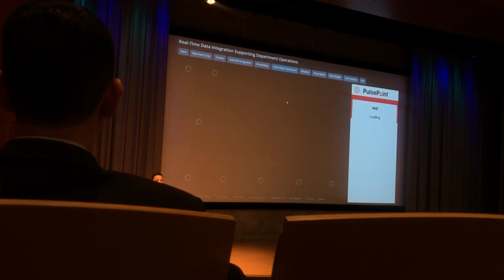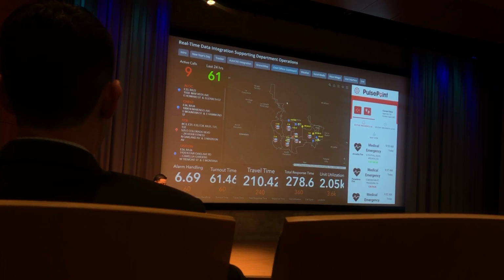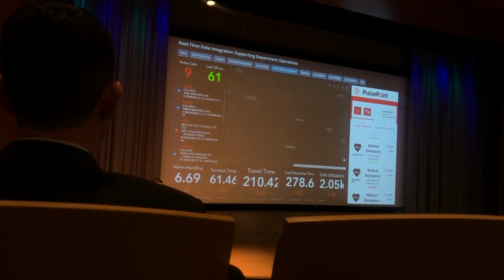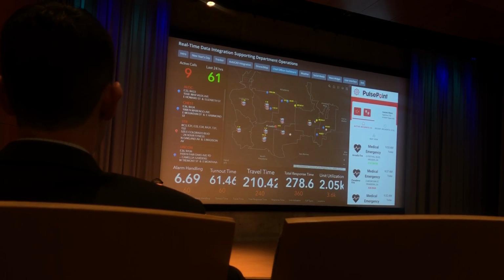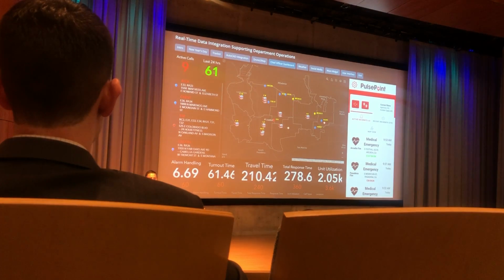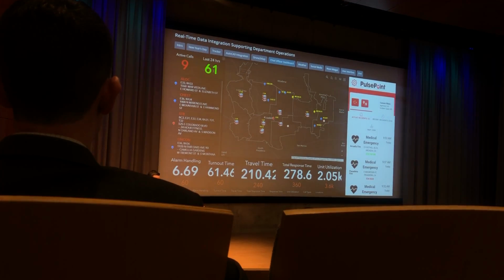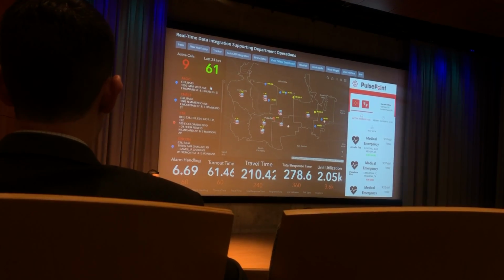Now, let's get into some cool stuff that we like at the fire department. Some dashboards. The chief officers loved it because at the multi-agency coordination center, we had FBI, Homeland Security, everyone there. This is what we were seeing. So you can see I've taken a snapshot of our data from the 30th to the 2nd. At this point, we had 9 active calls. Last 24 hours, 61. So this is going the morning of the 30th. We haven't hit that 100 average yet.